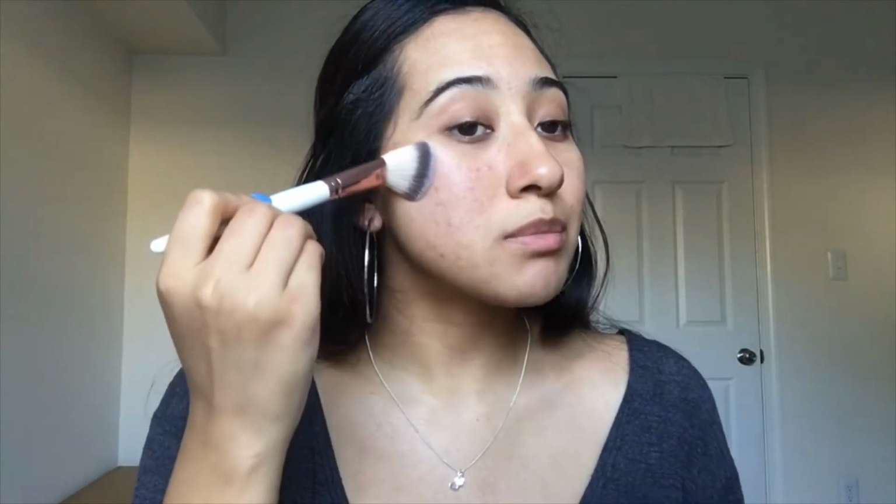Then this is the number 1. This one just looks like a powder brush. Number 3 brush looks like this. This one looks more for blush to me, or maybe blush. It's just an angled type of brush.